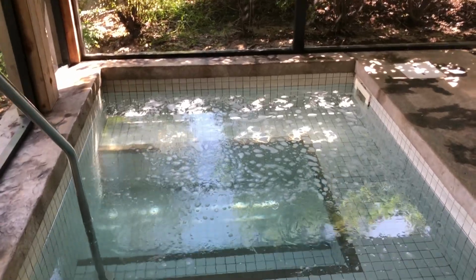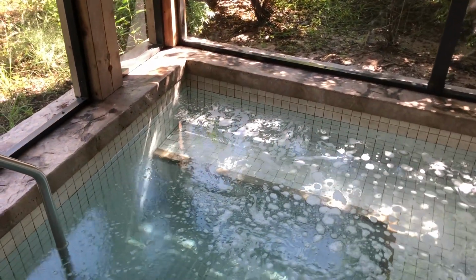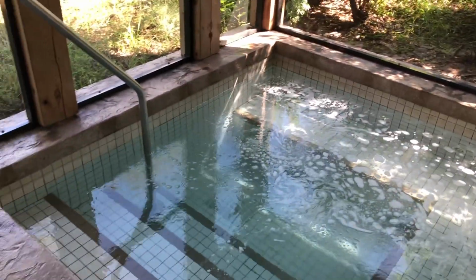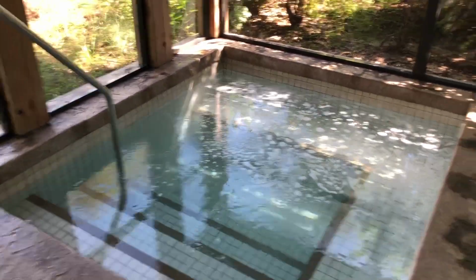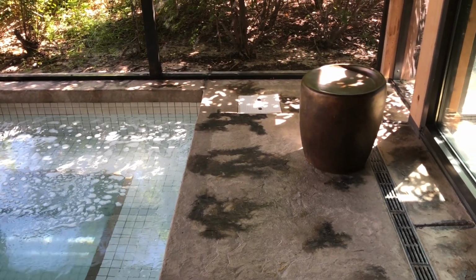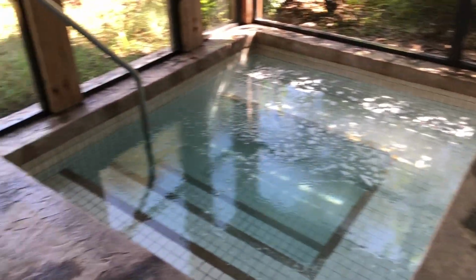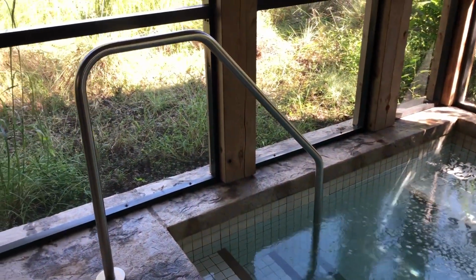And then at night, it lights up different colors. You don't get to control the light. It comes on automatically at a certain time. And there's a little side table here as well that you could put your phone, your towel there, or maybe some water or drink. Little bar to help you in.